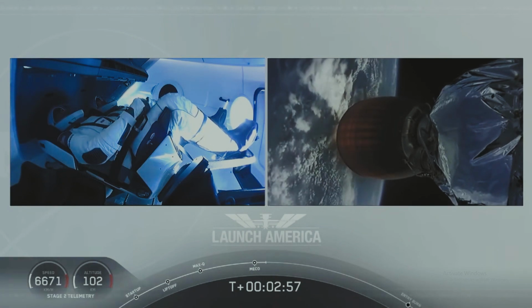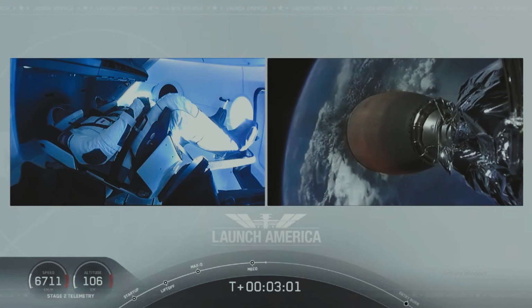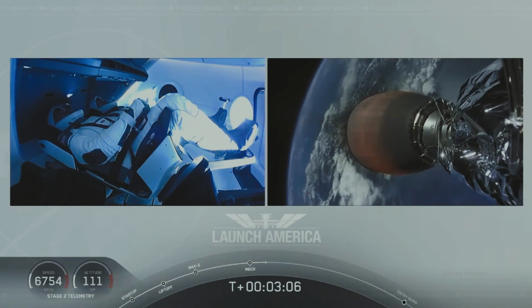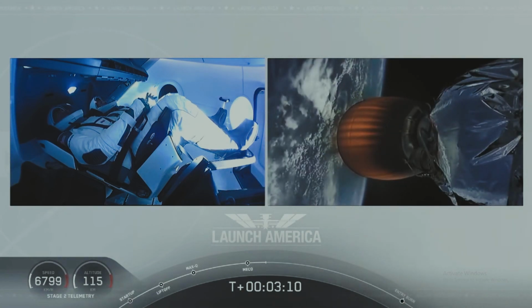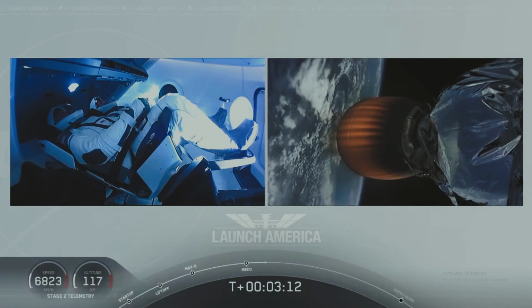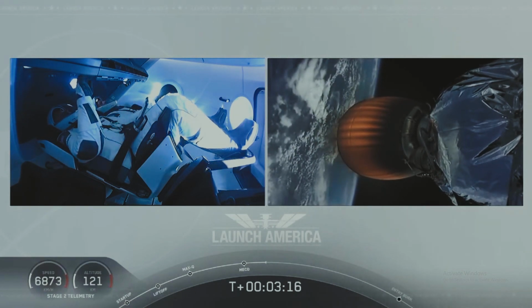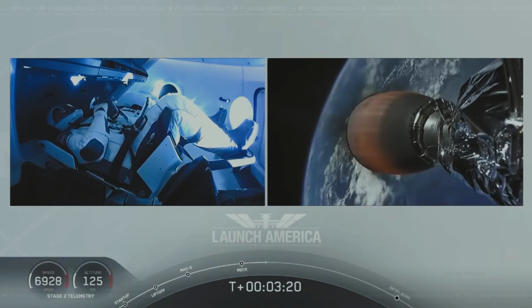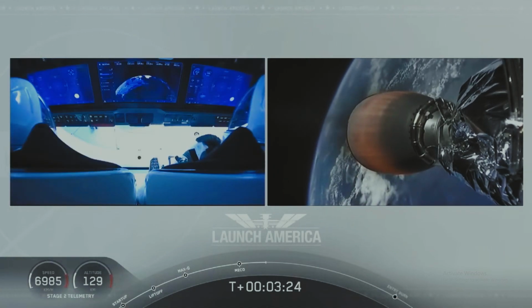All right, we have stage separation confirmed. The first stage beginning its flight back. The second stage being powered by that single Merlin 1D vacuum engine has ignited and is now carrying Bob and Doug into orbit. So they're going to continue under the power of this second stage. Stage 2 propulsion is nominal. Which will cut off at SECO, or second engine cutoff, at about 8 minutes and 44 seconds into today's flight. So a little over 5 minutes to go still on this second stage.